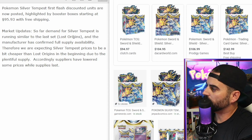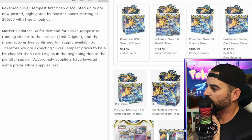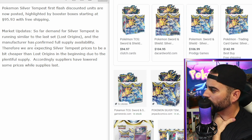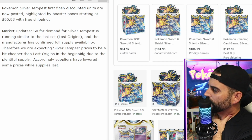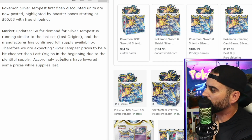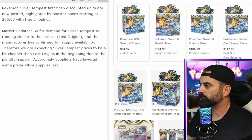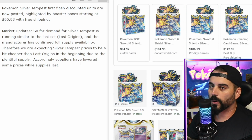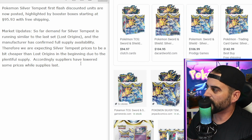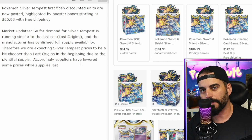So, market updates. So far, demand for Silver Tempest is running similar to the last set, which is Lost Origins, and the manufacturer has confirmed full supply availability. Therefore, we are expecting Silver Tempest prices to be a bit cheaper than Lost Origin in the beginning due to the plentiful supply. Accordingly, suppliers have lowered some prices while supplies last. Okay, so this tells us a few things. From what I've seen in the sets, I think the statement is relatively correct. I think there's going to be a similar type of hype factor.